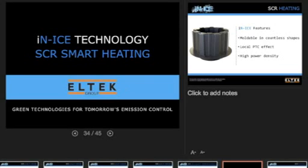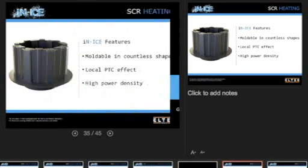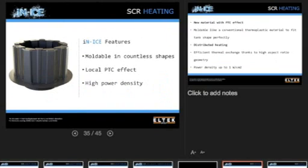Now I go to the SCR smart heating technology. It is basically based on our research that we have done on nanomaterials. So we have produced a plastic PTC material that can be overmolded, can be molded like a standard thermoplastic material. Thanks to this fact, we can say that it is moldable in countless shapes.